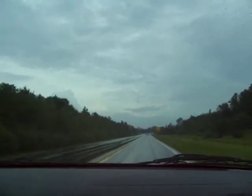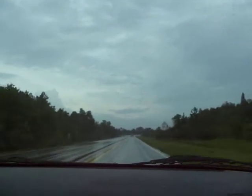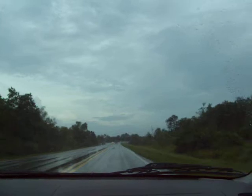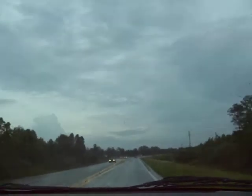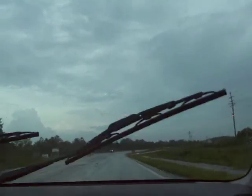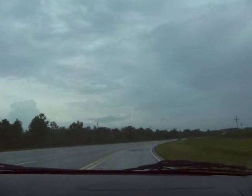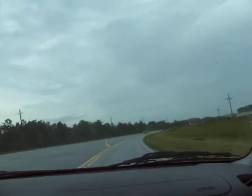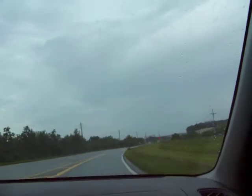And lots of wrecks happen on this road because people don't seem to know to look out for other people when they're coming around these curves or pulling out of these roads. There are side roads. So we are going to go down towards, it's called Oldmobile Highway.